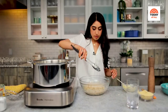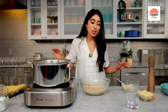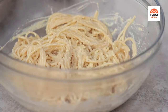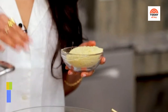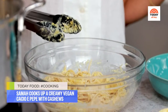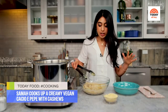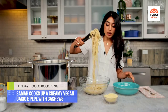And now, time for our cashew parmesan. Ready? I'm gonna mix some in and I'm gonna add some on top as well, just for a little bit of flavor, a little bit of aesthetics. Just like a traditional cacio e pepe, we wanna eat this immediately. We want it to stay hot, stay fresh. So I'm gonna serve this to myself right now.